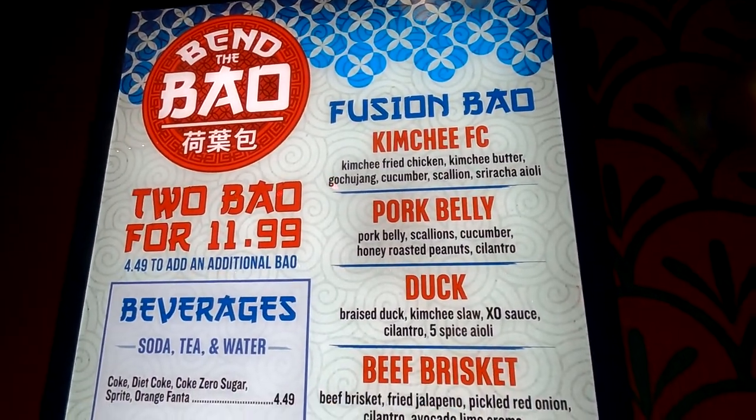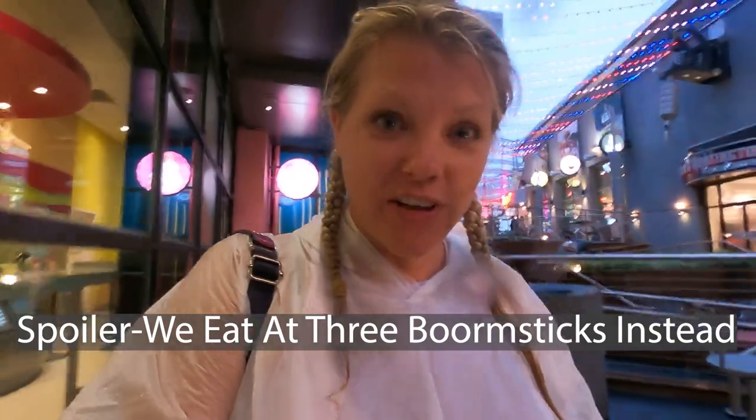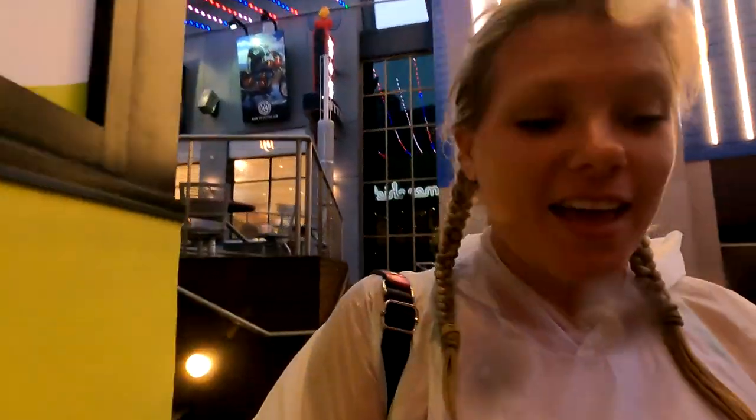Two bao for $11.99. Change of plans. We are going to try to eat at the Leaky Cauldron inside of Islands of Adventure, the Harry Potter land there, Wizarding World. And just make it a Harry Potter evening so that we eat and then come out and see the lights on the castle. So we're gonna try to make it a magical evening.